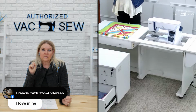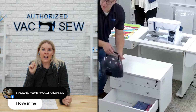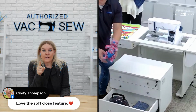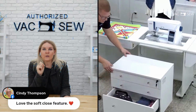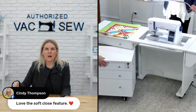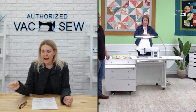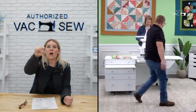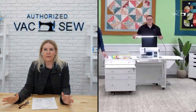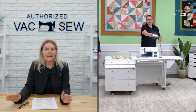Fabric stash, an iron, pockets, and that light that you're giving away. That's the floor lamp, the same one as in our classroom. If you take classes in our classroom, we have the clamp-on ones on our tables so you can see better. We sell a ton of them because people notice the difference. The flexible arm lighting is amazing.